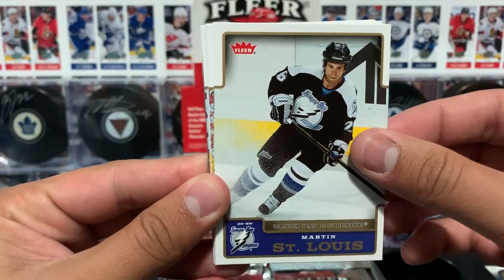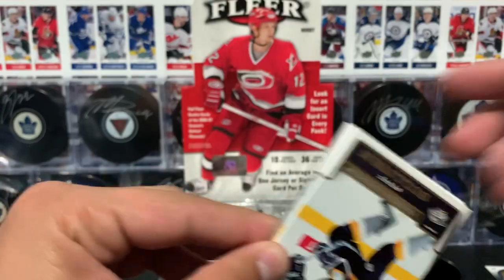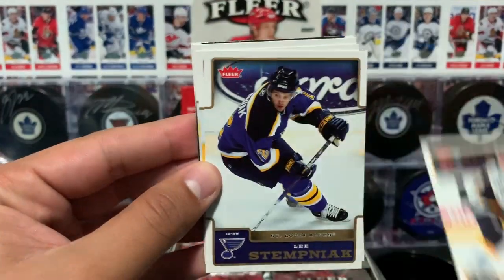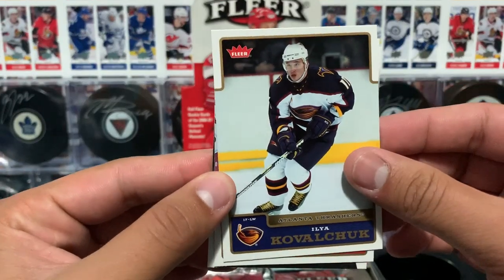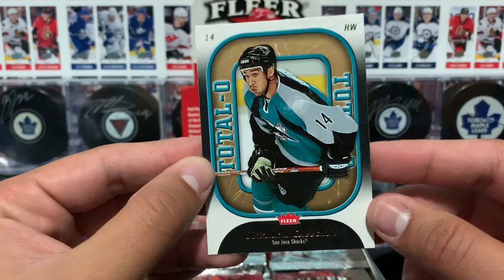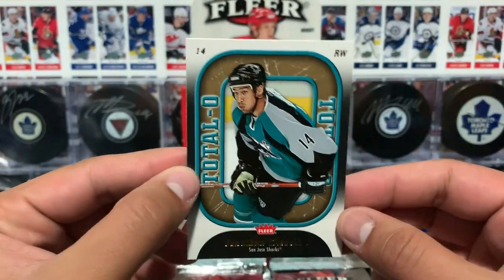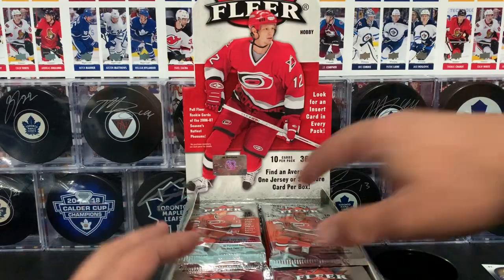All right, Conroy, Yashin, Martin St. Louis, Marc-Andre Fleury, Kari Lehtonen, Steve Sullivan, Lee Stempniak, Ilya Kovalchuk, Thrashers, Mike Ribeiro, and our insert is a Total O of Jonathan Cheechoo. I remember that player, Jonathan Cheechoo.